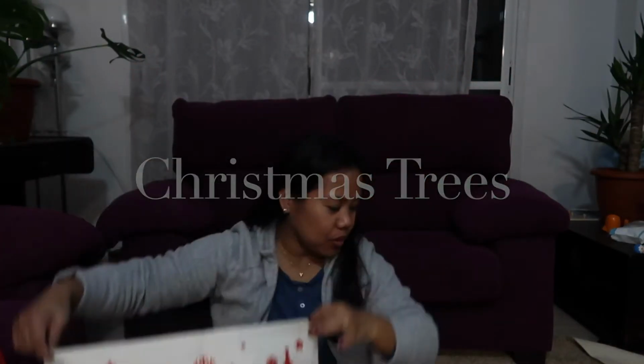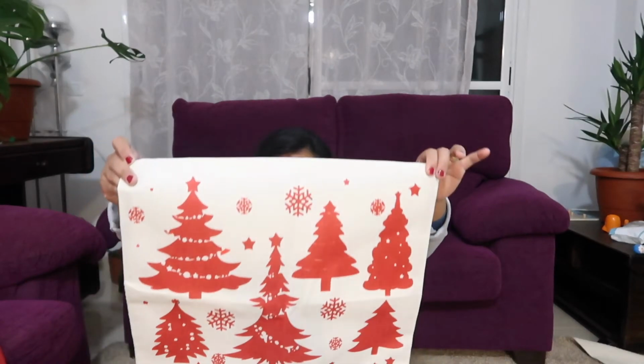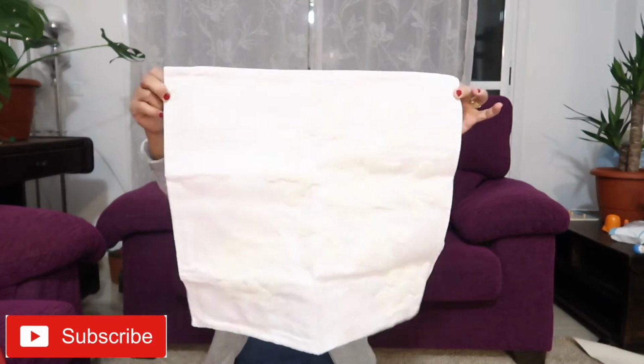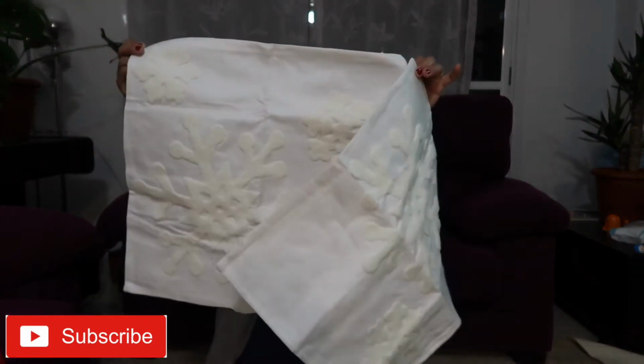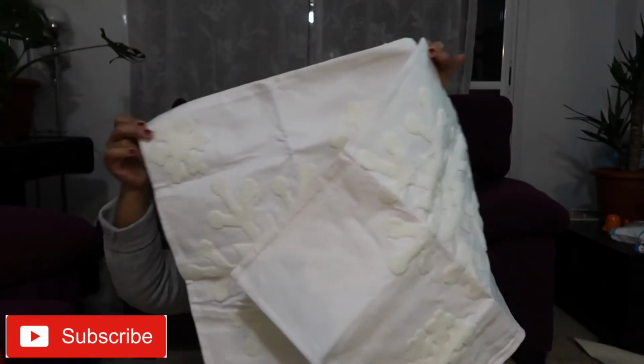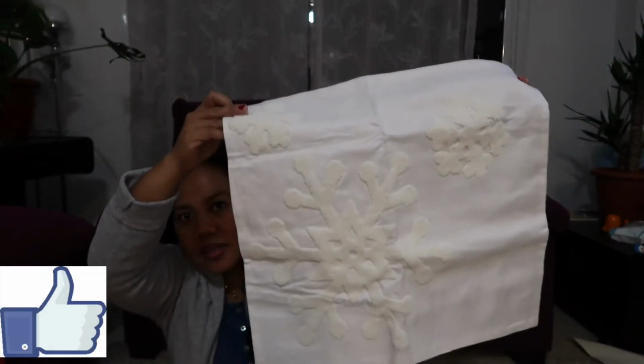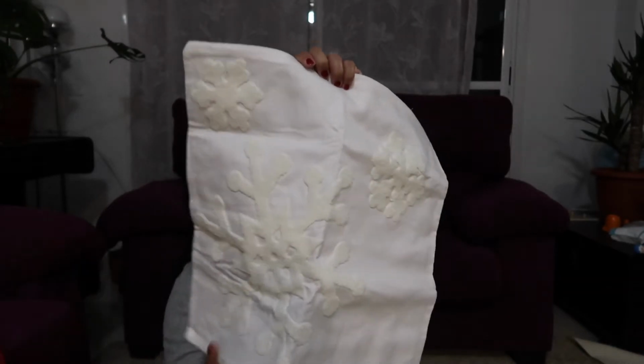So nice and beautiful, right? So I have 4 of these, guys. And I also have white, 2 of this white color. Yes, guys. So if you can see the print, yes, it's also snowflakes.